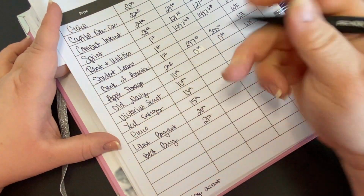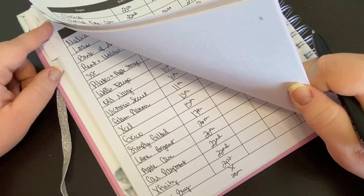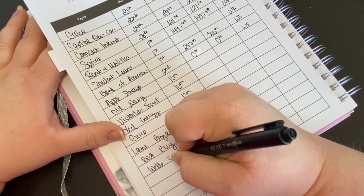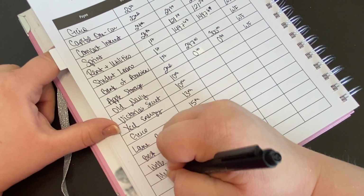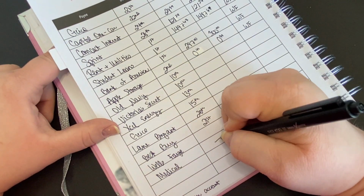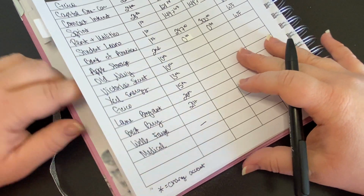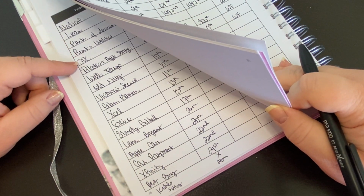And this is why I keep trying to make this better, because I just don't know. Oh my gosh. Okay, and then Wells Fargo. And then medical. Medical doesn't really have a due date. Wells Fargo, I think, is the 9th or something, but I'm not positive. I should really know these things.